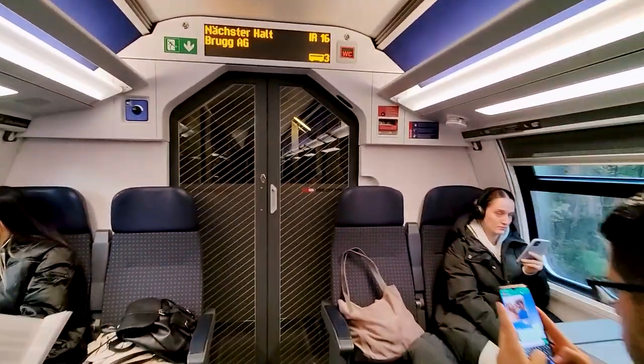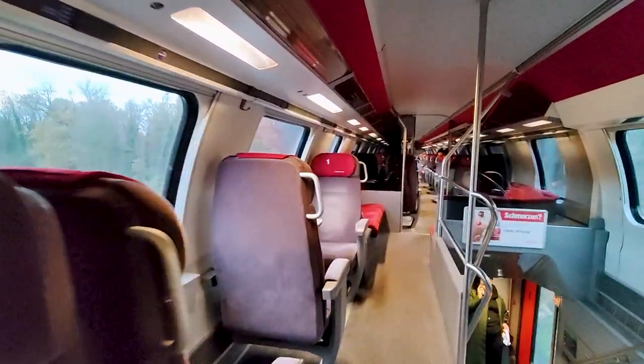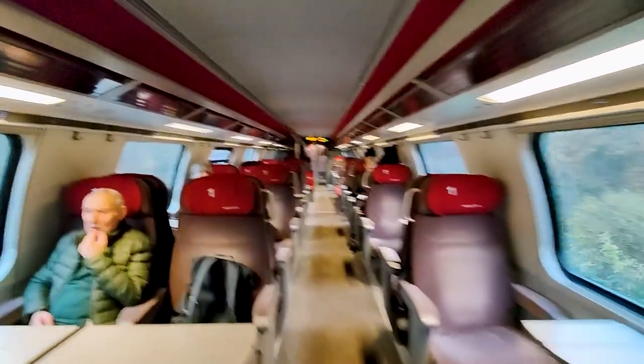And now we'll go and have a look at first class. The seat seems to be slightly wider and have a better headrest, but otherwise very similar. Especially those couches.